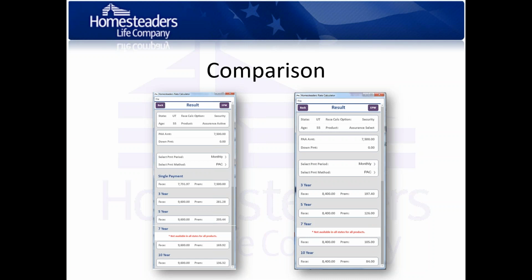So what I would do, just to get a sense of how this works, is to do some comparisons with the Assurance Active product and the Assurance Select product. This is probably hard to see on your screen, but this is basically taking the same person who's 55 years old. They're buying a $7,500 pre-arrangement amount policy on Assurance Active on the left-hand side, and then comparing it to the Assurance Select. So you have $7,500 of the pre-arrangement amount. They're doing monthly, pre-authorized collection.